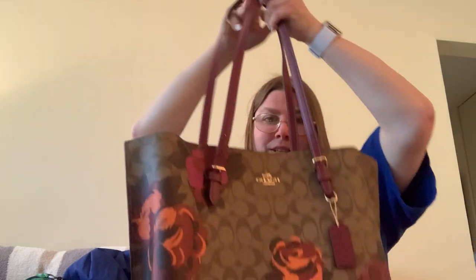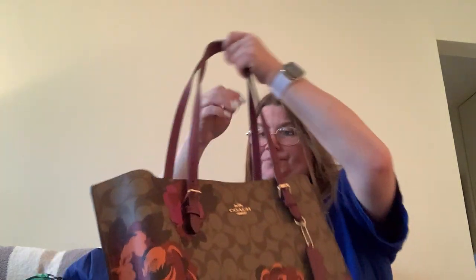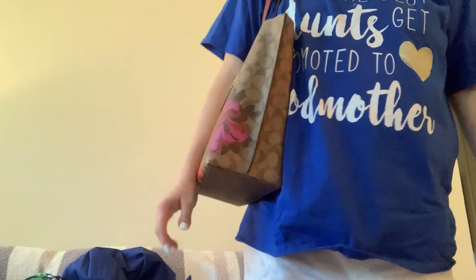Such a pretty, pretty print, right? Jumbo floral. I love the color of the straps too, and you have this tag here. Mod shot, real quick. Ooh, my light. There you go. My Molly tote.